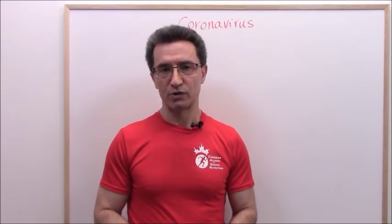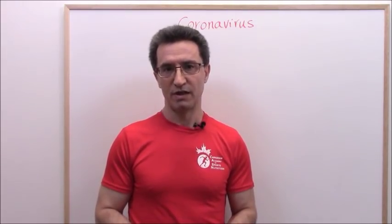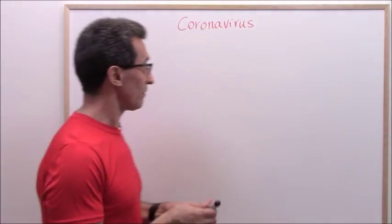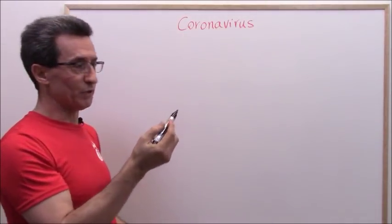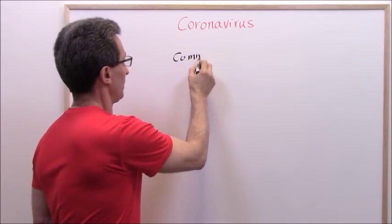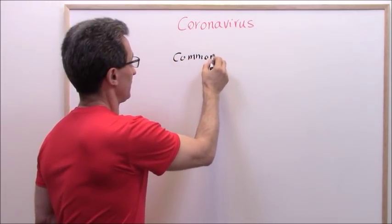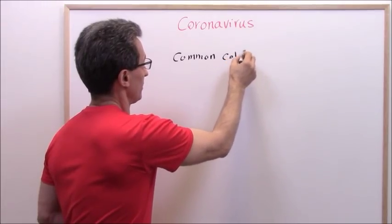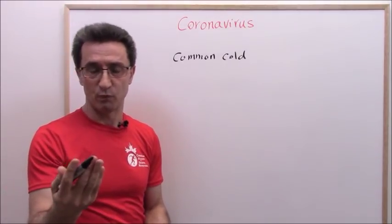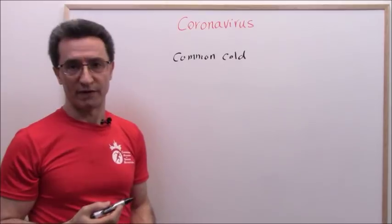Coronaviruses are a large family of viruses that can cause a wide range of illnesses, especially of the upper respiratory tract in mammals and birds. Coronaviruses in humans can cause the common cold. I mean, one of the viruses for the common cold is definitely from the coronavirus family.